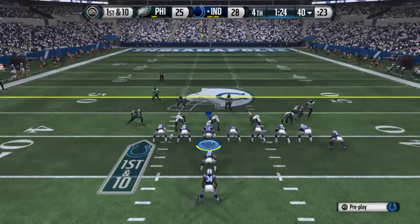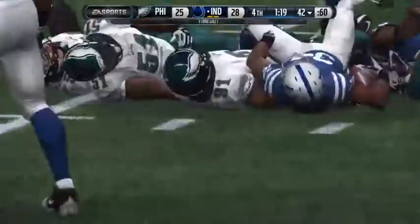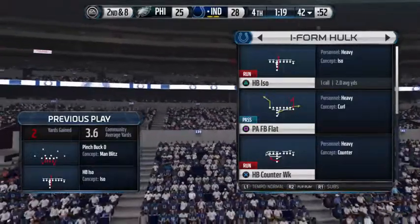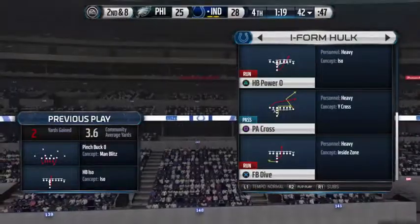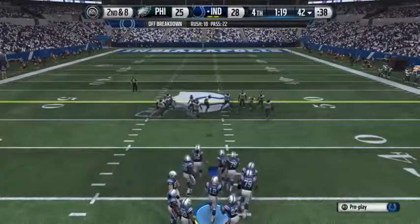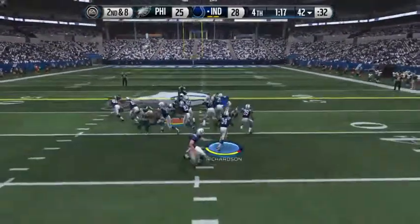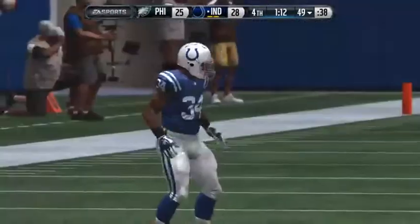Andrew Luck under center. The Colts will take the snap from the 40. Richardson. Tackle made by Cox that time. The Eagles will call for the timeout. They need every second to be preserved at this point. This will be second down. They'll go ground. And he's tackled. He'll be a yard short of the first.